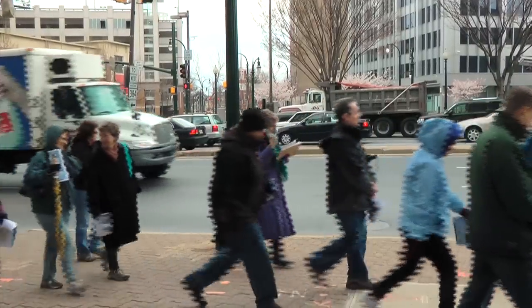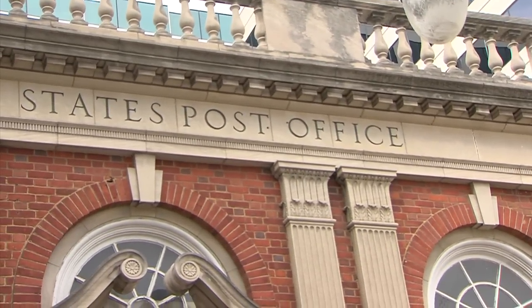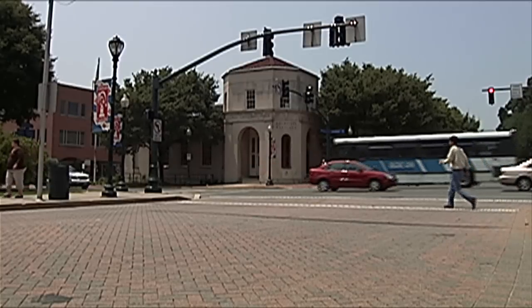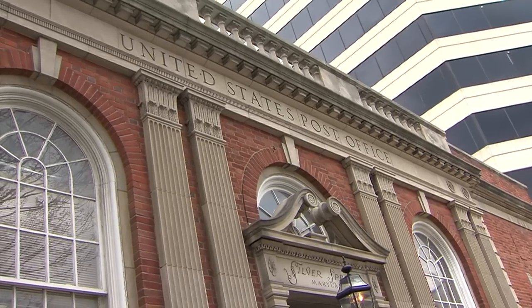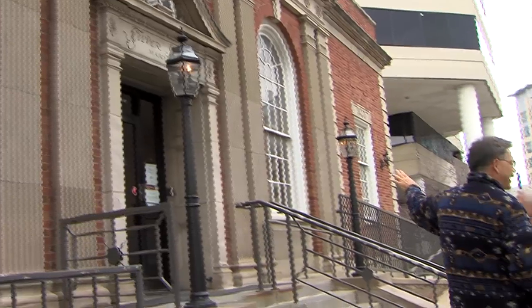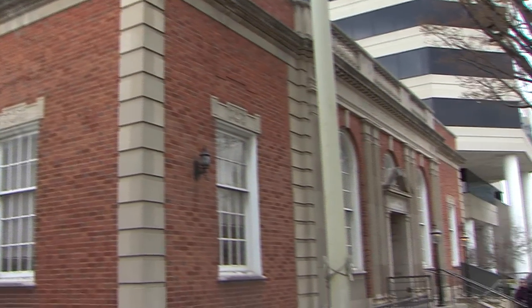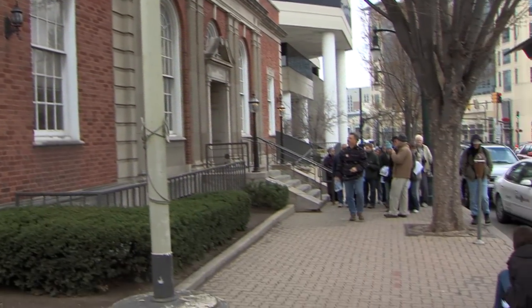So let's make our way up. I love this building. The state of Maryland had 13 post offices that were built in the 1930s, between 1933 and 1942. Montgomery County was the recipient of 3 of these post offices, Bethesda, Rockville, and Silver Spring. This was the first federal building constructed in Montgomery County, which I think is also kind of an important fact. It's really a beautiful building, and this is on the master plan for historic preservation.